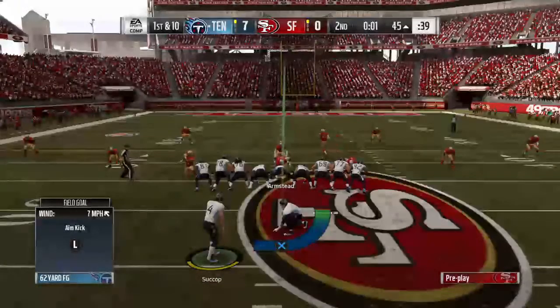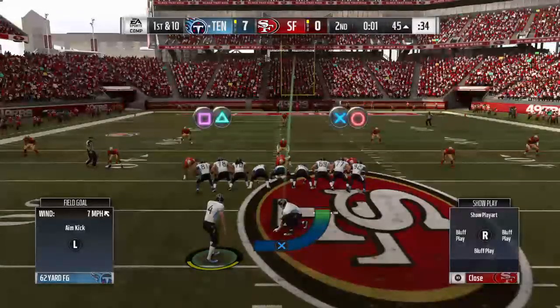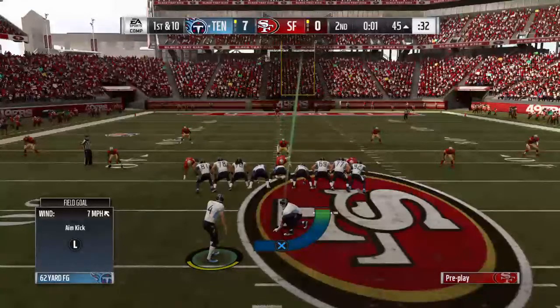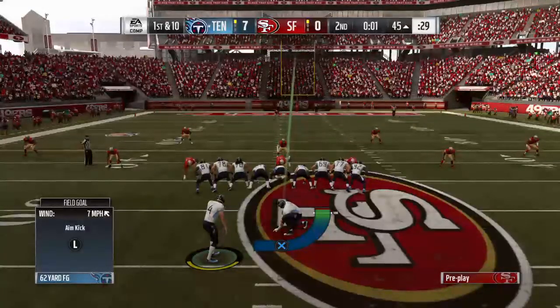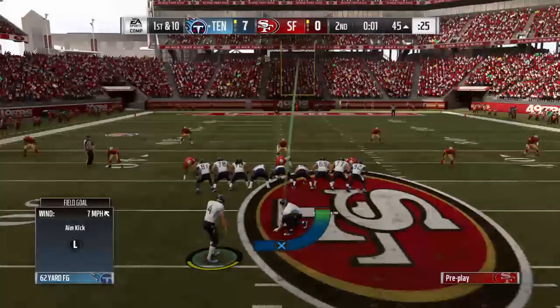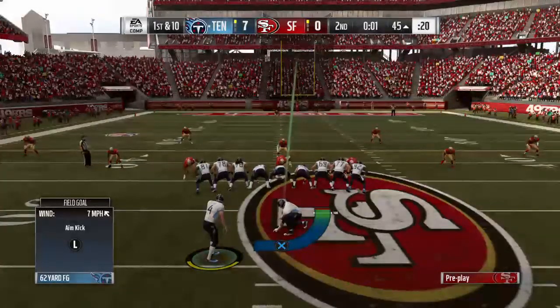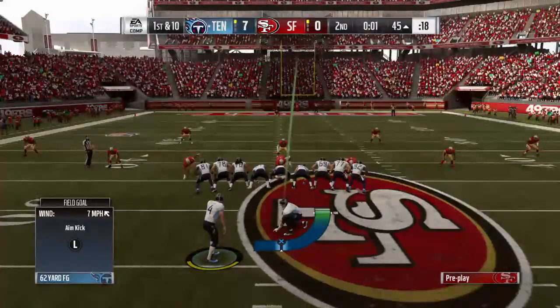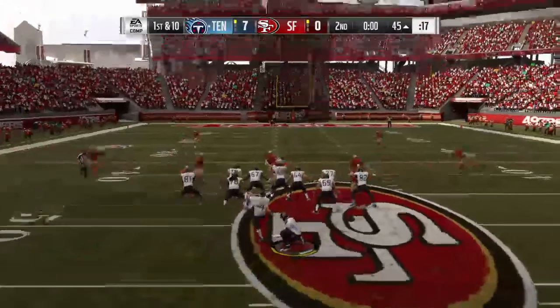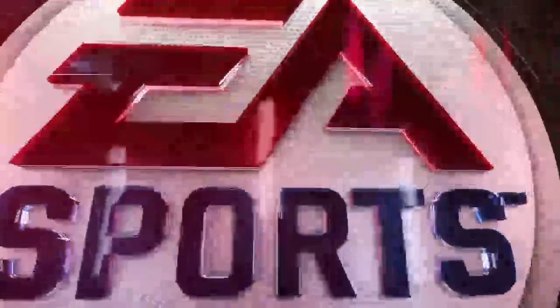So with 1 second left in the half, on is the field goal unit. This will approach NFL record territory. It's a 62-yard attempt. It's not going to get there. Not enough juice and ambition. There you have it. Halftime quickly over. Third quarter, here we go.